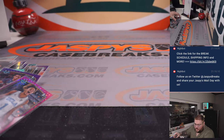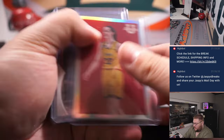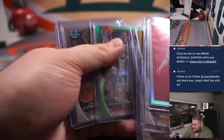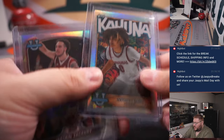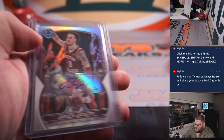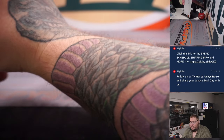Nathan, thanks again, man. A personal four-box break here, essentially. A little recap here. Gold Hunter Dickinson auto. Green Katie Johnson auto. Nice Big Kahuna on the Anthony Black. Very nice right there. James Zachary and Jed Howard. And a bunch of parallels. We will top load at a later date. Thanks again, man.